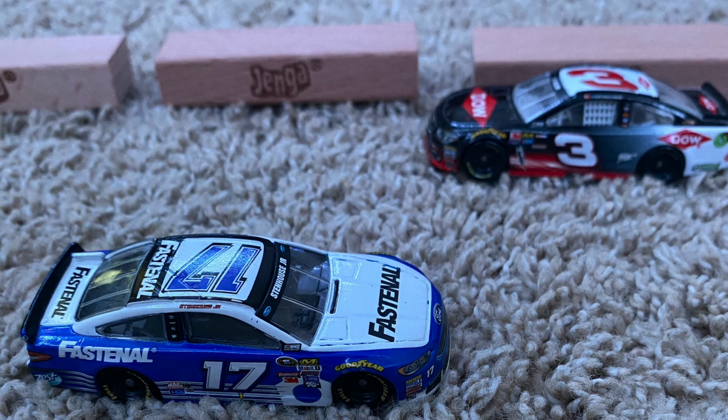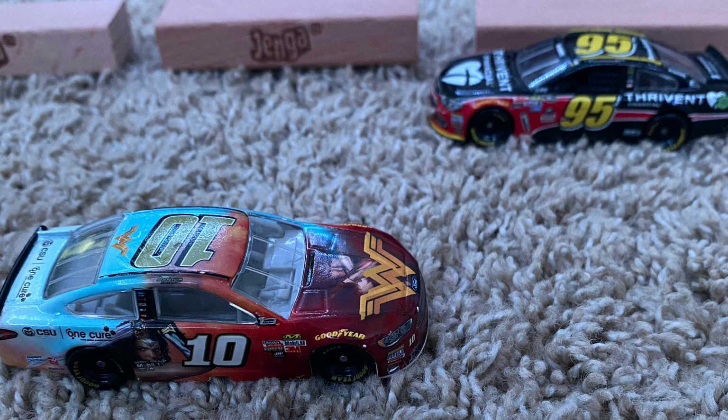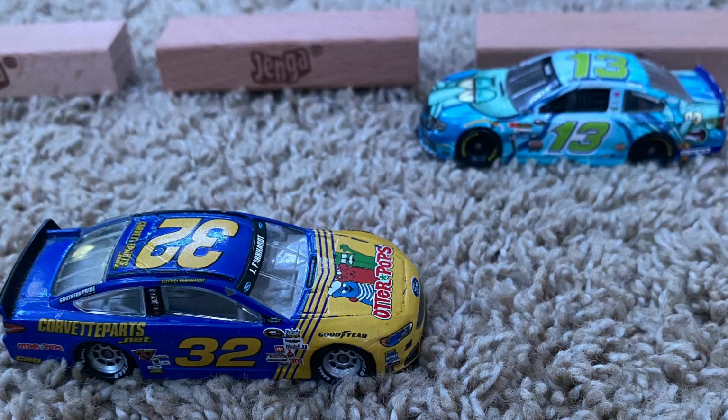And then in the next row, Austin Dillon and Ricky Stenhouse Jr. Paul Menard and Daniel Suarez. And then it's Aric Almirola in the 43 next to AJ Allmendinger in the 47. Michael McDowell's been having a decently good season, next to Danica Patrick. And then it's David Ragan and Trevor Bayne, who's been struggling this year. Chris Buescher, who won the Daytona 500, next to Landon Cassill.